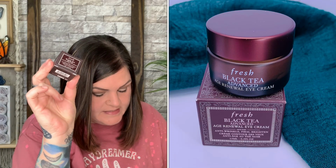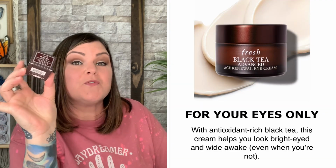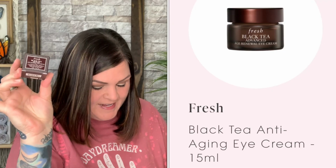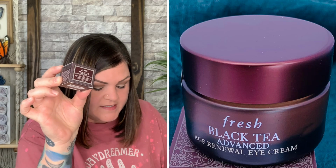All right, so the first thing that I'm pulling out, it says Fresh Black Tea Advanced Age Renewal Eye Cream, an anti-wrinkle. This right here is the full size 15 mil. Yes, this is $72. So for this item right here, it retail values for $72. So definitely way over the cost of this entire box. And there's still those other products. So full size product again, 15 mil, and it says tap a little into your under eyes morning and night. The formula feels good, especially on hot summer mornings. That's awesome because it's over 100 degrees here in Florida.